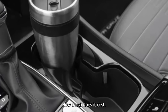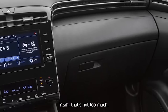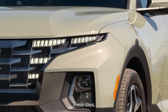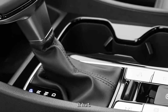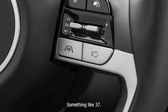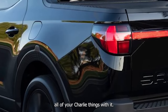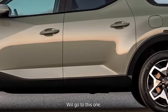How much does it cost? Oh yeah. No, it's tricky. Yeah, that's not too much. Crazy. 41-42 people are spending a lot of money on cars these days. Yeah. Would you have this or a Maverick Tremor Lariat? Something like 37. I know. Yeah. So you'd have that because then you could also do all of your Charlie things with it. Yeah. We're going to have to use a different level. We'll go to this one.